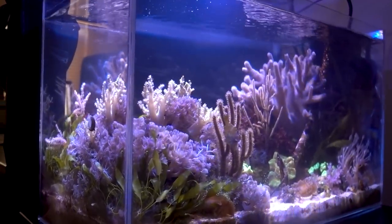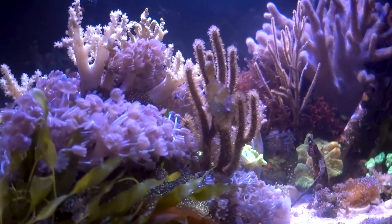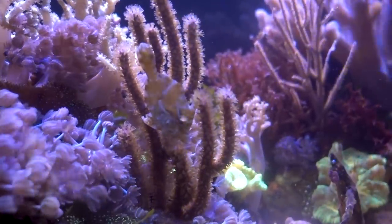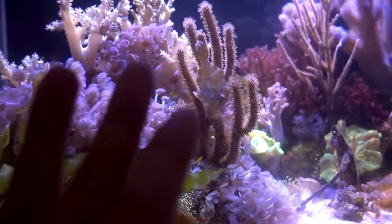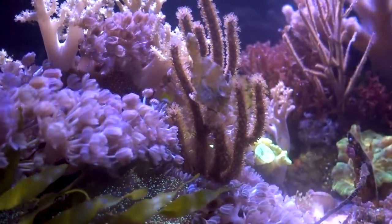All right, guys, so tank updates. Let's talk about the fish first. The filefish has really plugged into the system perfectly. He is just in his element. So I'm really tempted to just leave this filefish in this tank long-term.